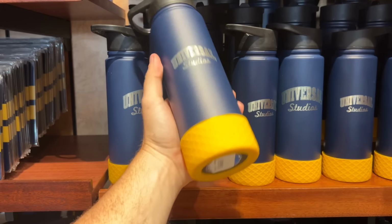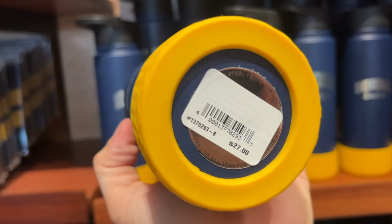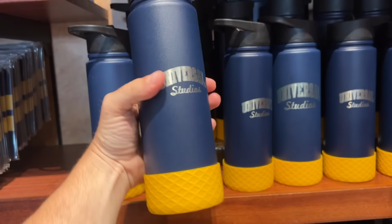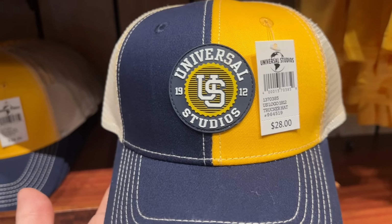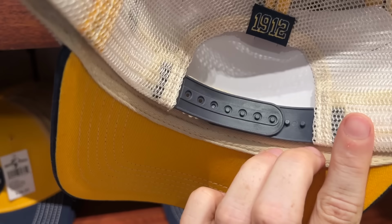This water bottle caught my eye. We got $27. Not bad. This hat also caught my eye as well, $28. It is a snapback style.